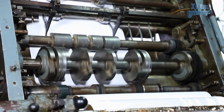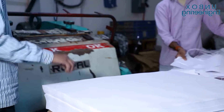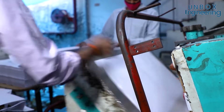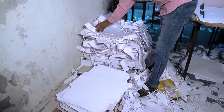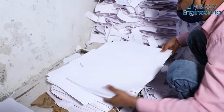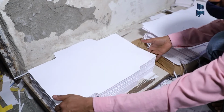Firstly, let's see how A4 envelopes are made. Envelope making starts with the finest quality white paper. First, the paper is placed into the die punching machine. After cutting, it starts to take the shape of an envelope. Then, extra paper is removed and it's sent for the next process.